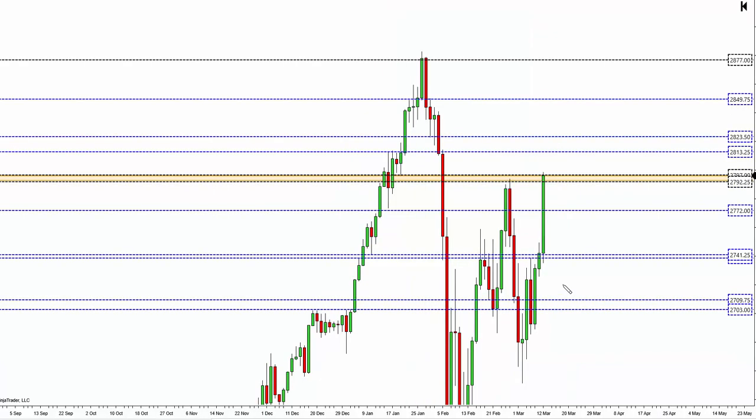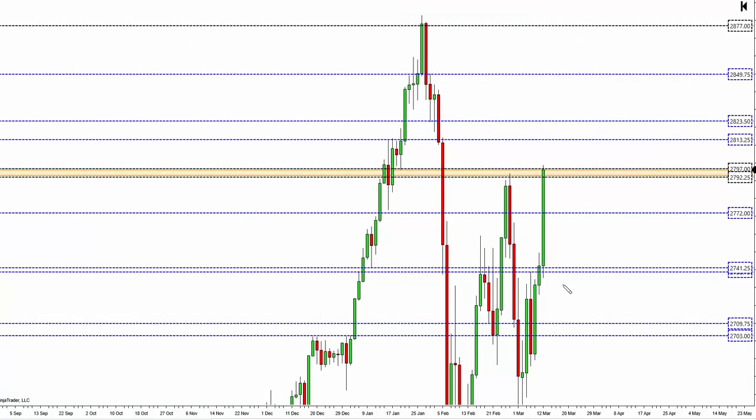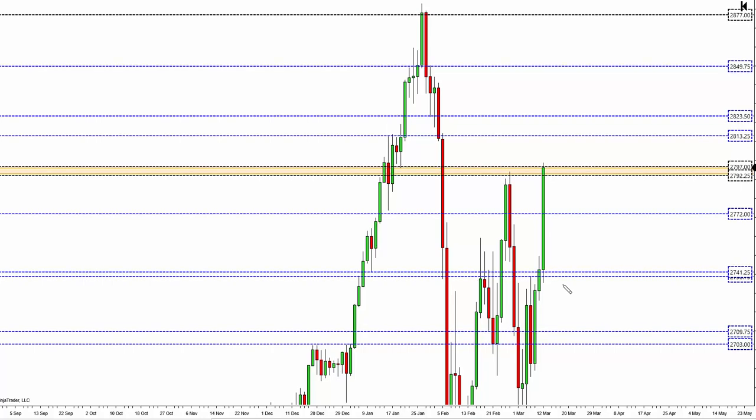Now to the ES. The ES right now at a very critical level. As you can see, this was also a February swing high on the ES that we're challenging. We broke through it. The key will be, can we stay above the 27.97? If we can stay above 27.97, then for today, upside targets, you'd be looking at 28.13 quarter and 23 half.